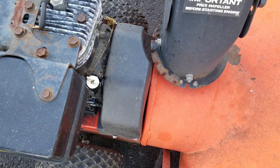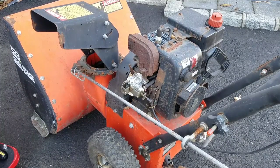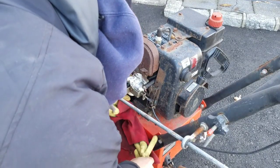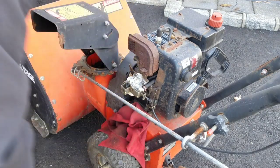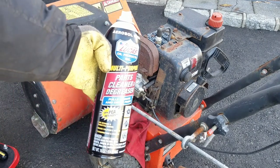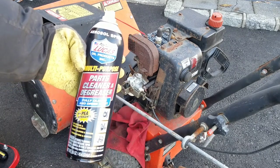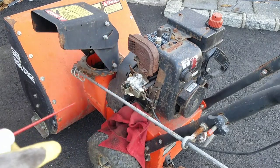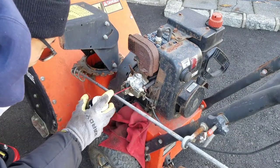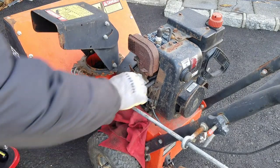So look, as you know, this carburetor doesn't have a bowl on it, so it's going to leak everywhere. Old rag there. I'm going to do a spray of some carb cleaner, but this is multi-purpose parts cleaner and degreaser from my friends at Lucas Oil Products. This is better than carb cleaner. I'm just going to shoot a shot of it into the mouth. That's pretty good. Just choke it.